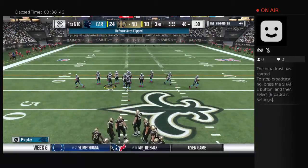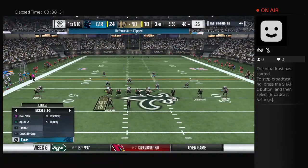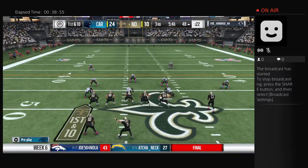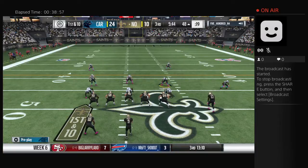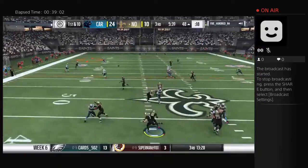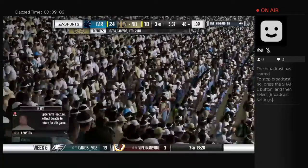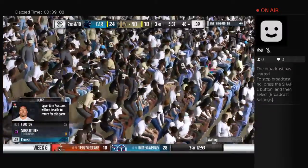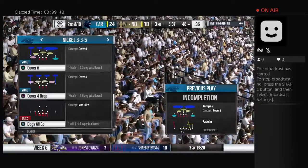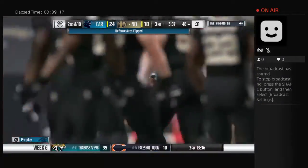First down and 10 now for the offensive group. Throwing on first down is Breeze. Going for the deep ball. He couldn't quite hold it. Got hit. Ball pops out. Incomplete. So 2nd and 10 here.